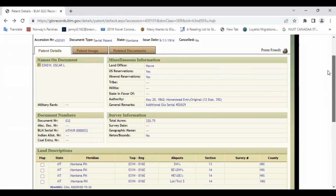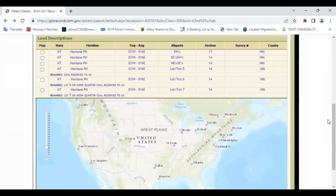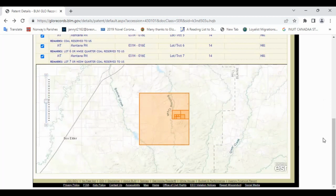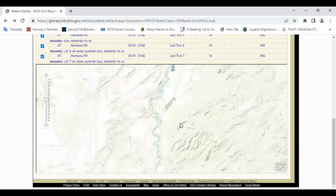Now let me show you another fun part. I'm going down to this screen and it says, here's the land description, and you've got this faint map of the United States. This is my grandpa's land, however, over here in Hill County. So now, when I began putting the check marks in, voila, what appears? But in general, the area along Bullhook Creek up by Havre that my grandpa settled on. And you'll notice there are parts and parcels and so on. Well, guess what I can do?